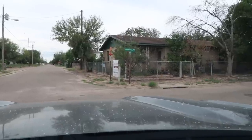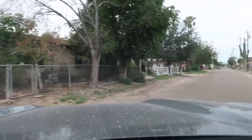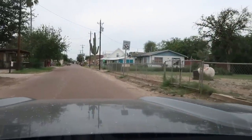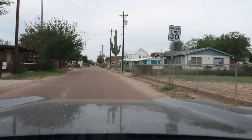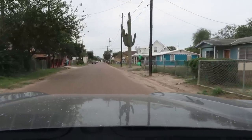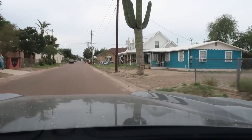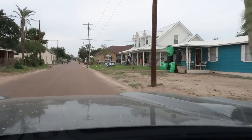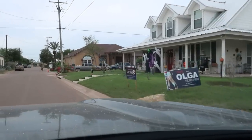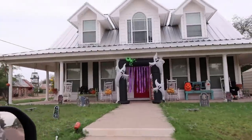Alright everybody, I am starting today's journey in San Ygnacio. I hope I'm pronouncing that right. Y-G-N-A-C-I-A. I've already taken a little drive through here. It's absolutely fascinating. Kind of beautiful. It's very Mexico here. And they are serious about the Halloween there.